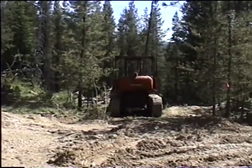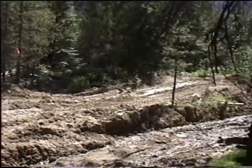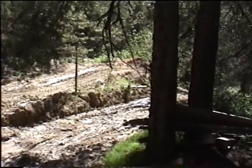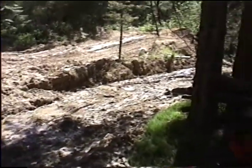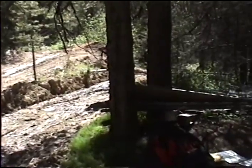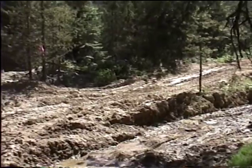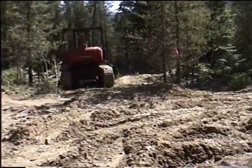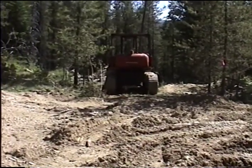There's that cat that did the dirt work here, very recent dirt work. You can see they pushed the material off in this direction over towards the west a little bit, and see that the stream is diverted down away from the dump itself, and pretty much has prevented any water from seeping through the dump, as if that would be a problem anyway. We'll go look at the end of the old part of the dump now.